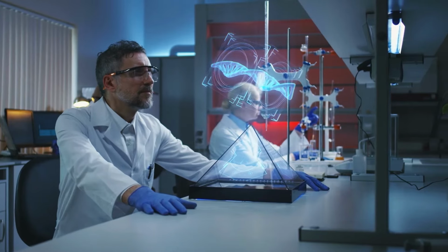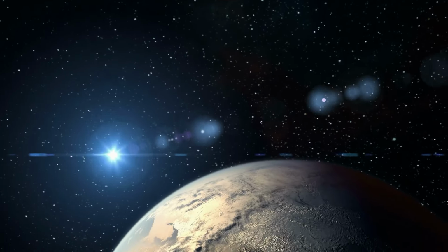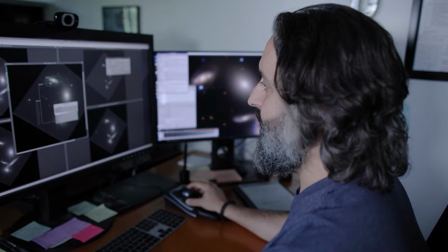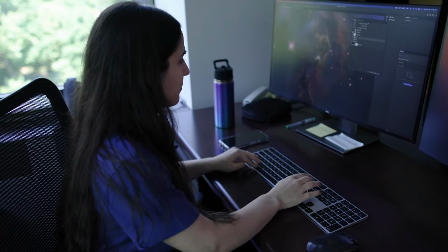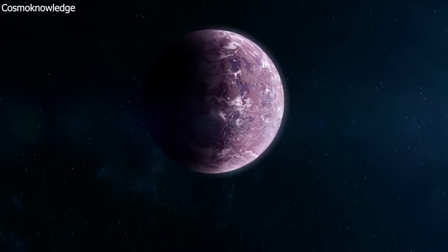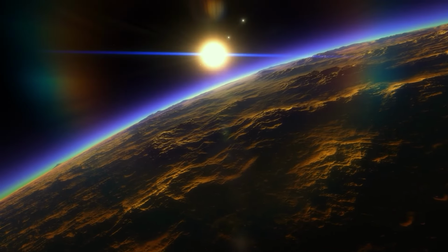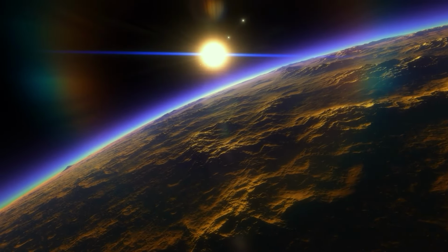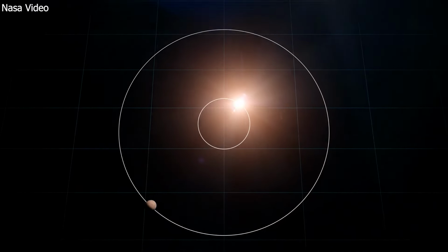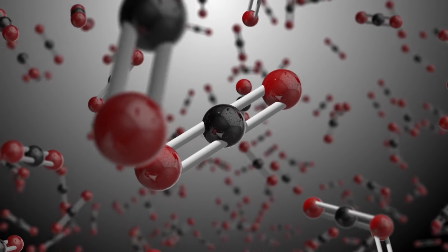What further complicates matters is that the usual methods we rely on to detect biosignatures, or signs of life, don't work well with Proxima Centauri b. Most exoplanets are discovered using the transit method. This method involves observing a planet as it passes directly in front of its star from our perspective, causing a temporary dip in the star's brightness. These transit events also allow astronomers to analyze the star's light as it filters through the planet's atmosphere, revealing the presence of certain molecules. By studying the wavelengths of light that get absorbed as the planet transits, scientists can identify various gases, such as water vapor, carbon dioxide, or methane, that may hint at life.